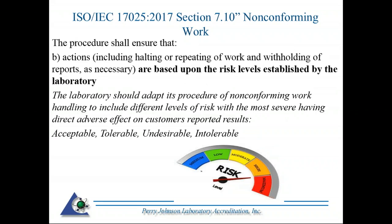The procedure shall ensure, B, that actions including halting or repeating of work and withholding of work as necessary are based upon the risk levels established by the laboratory. So risk, of course, section 8.5 is a new section within the 17025 standard. It's brought out specifically, again, within the protocol and the requirements established in 7.10. So what are we saying here? After considered risk.